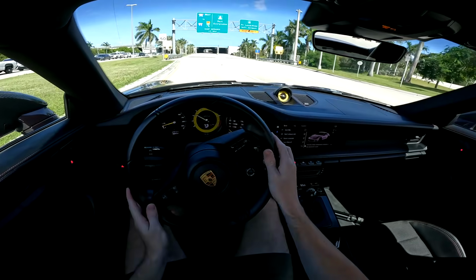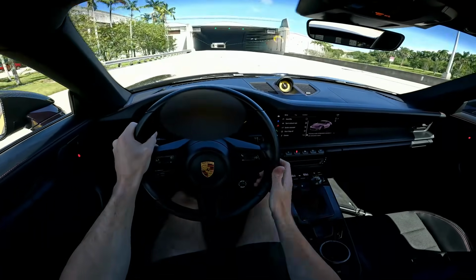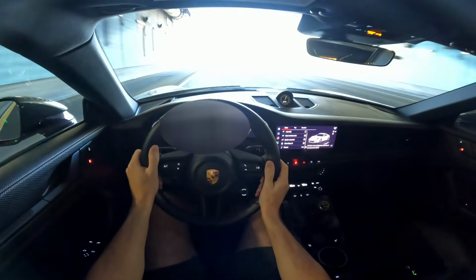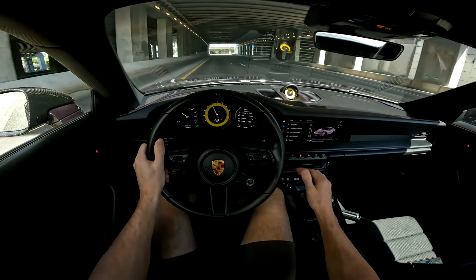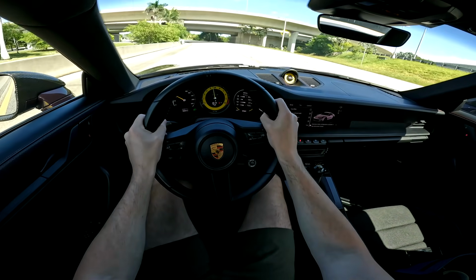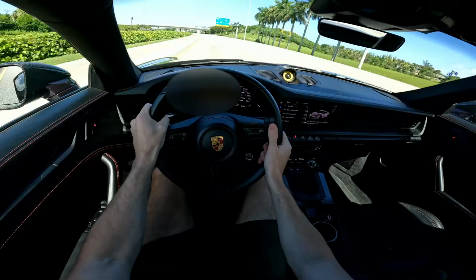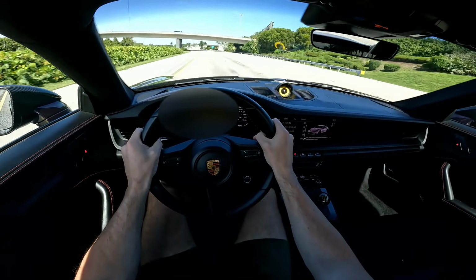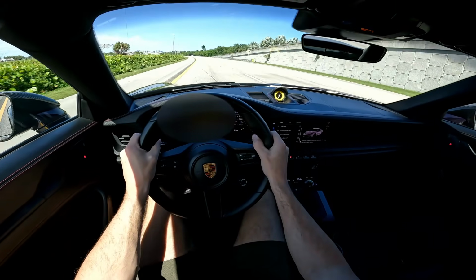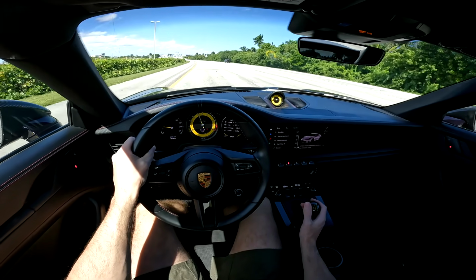Yeah, look at that turning radius. That's the best I've ever seen in a car before. What a sound, guys. Oh my gosh. Running through these gears just does not get old.